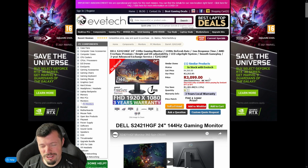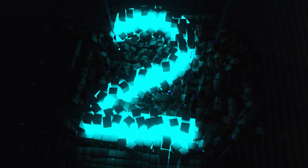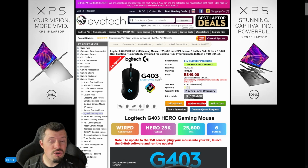So it's $1,000 a year, it's like $3,000 a day, and you've got a premium panel guarantee attached to that. I don't know how they do it, but it's sick. At number 2, it's the G4 3. Now I did use one of these for a really long time, and I have to say it is quite a tank.